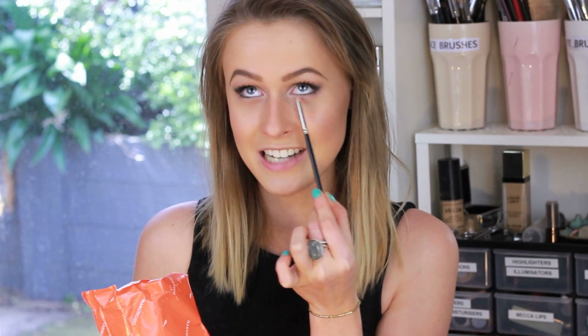duct of your eye. I'm not sure if you guys noticed, but I always wear an inner corner highlight just right there, just because I find that I have quite small eyes. This tends to just open them up and give me that extra bit of something. And then I also like to bring it just underneath as well.